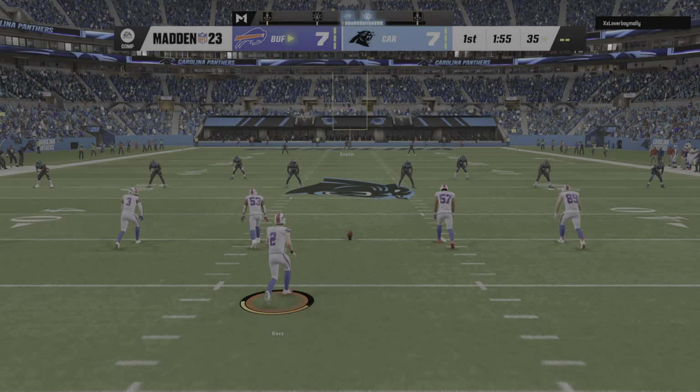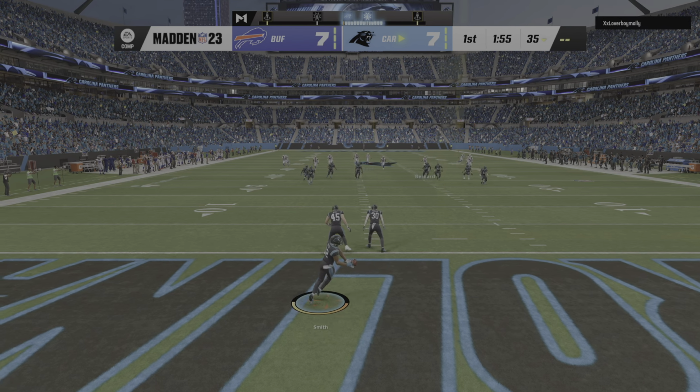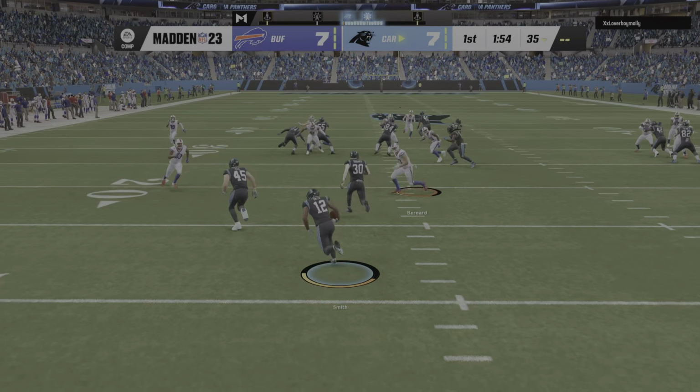So all even at 7 now as they kick it away. Out of the end zone comes Smith.